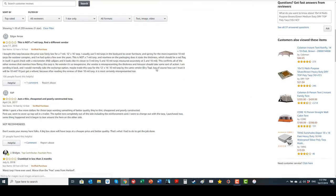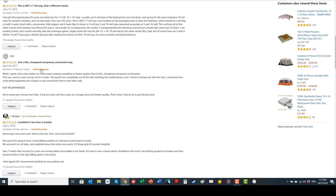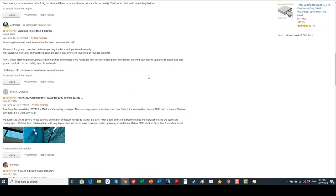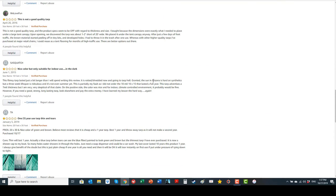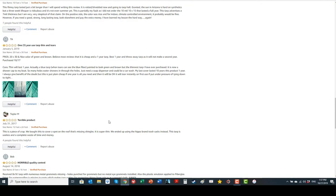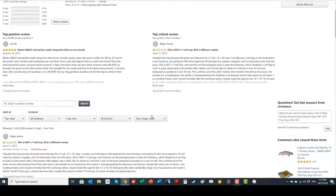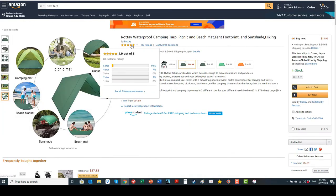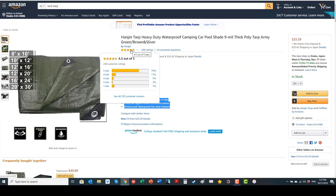So this is in the top 10, but it's just a thin, cheap and poorly constructed tarp. Crumbled in less than 2 months. Green and brown, waste of money. So you can see people are unhappy about a lot of things. And before we manufacture something like this, we would look into these reviews. But you can see here, just from the overall score, 4.9 out of 5, this product, high quality. So you'd want to mimic that. That product's going to rank over time.